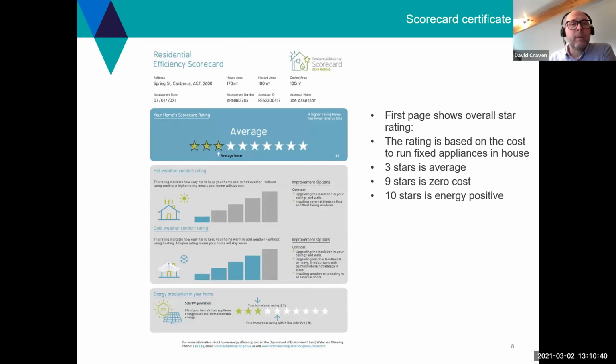In addition to the overall star rating, you can see that you get both a hot and cold weather rating to look at how comfortable a house is and how expensive it will be to keep comfortable, both in winter or in a cooler climate, and also in summer or in a hotter climate. So you also get that kind of differentiation. Plus, at the bottom of the first page of the certificate, you can see the rating that the home achieves, both with PV, if it does have a PV system, but also to understand how the home is performing without the impact of the PV. You can also see what the star rating is without the PV as well.